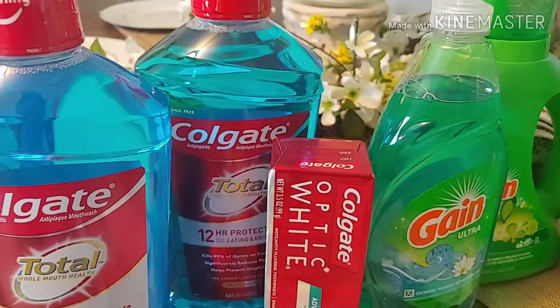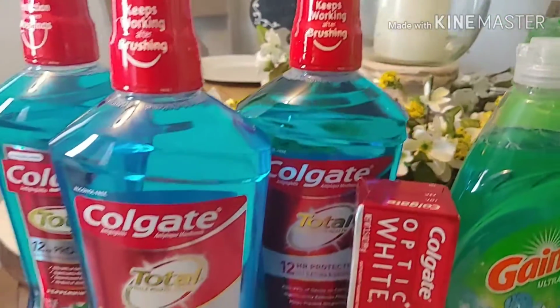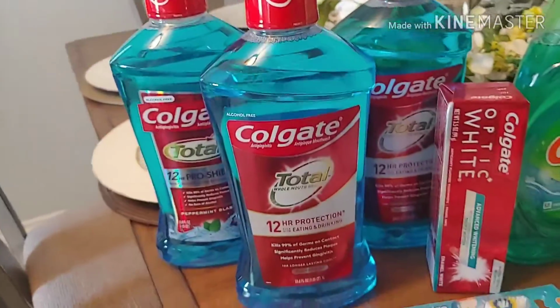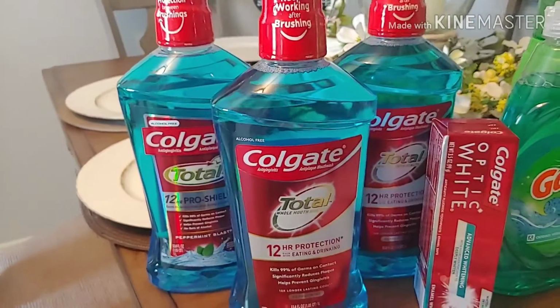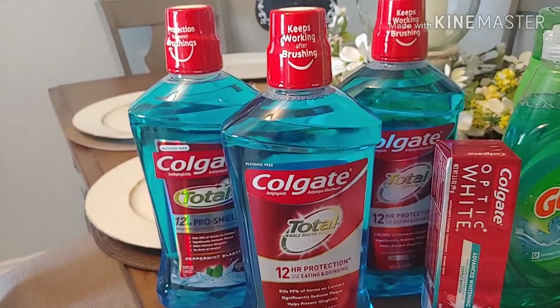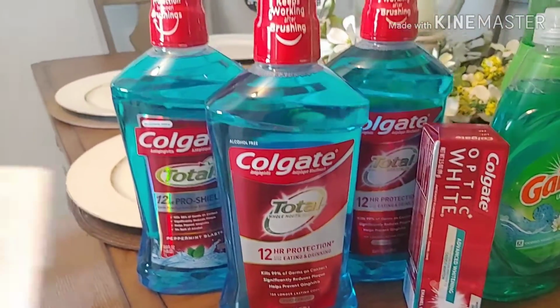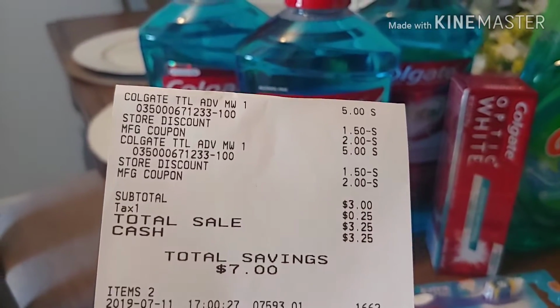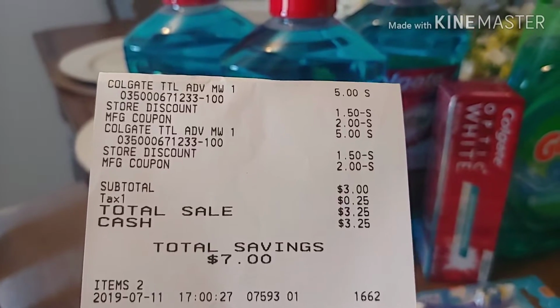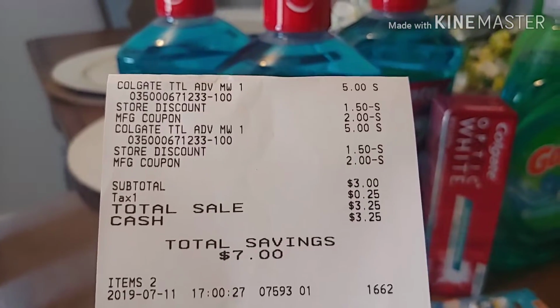And I actually did this yesterday because I was supposed to go in there again today, which I did, and try to see if there were some toothbrushes. So I went in and picked up 2 mouthwash, and it's the 1 liters. They are $5 a piece. Of course, you get your store discount for $3.